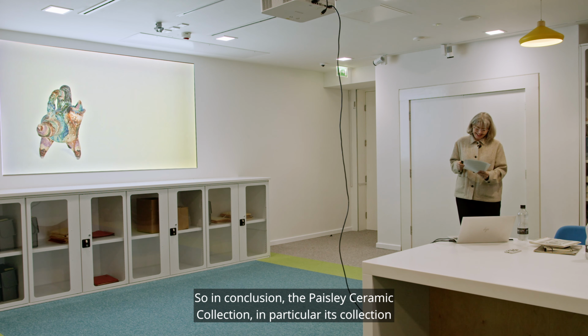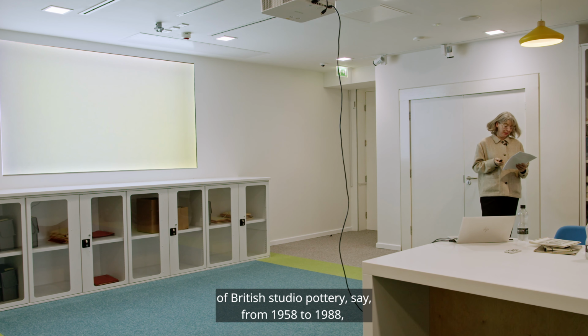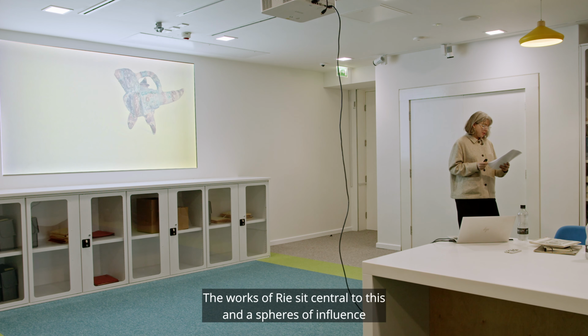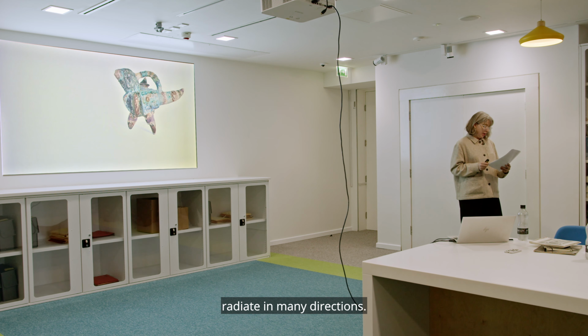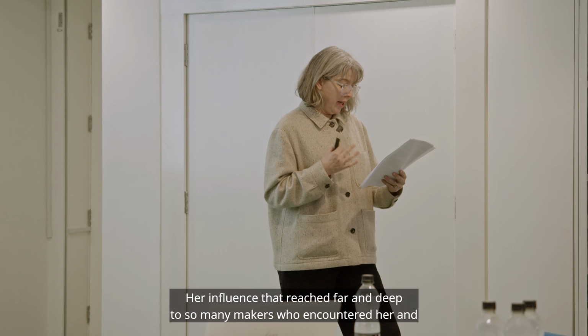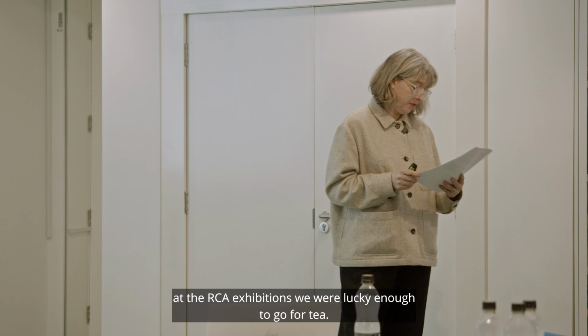So in conclusion, the Paisley ceramic collection, in particular its collection of British studio pottery, say from 1958 to 1988, is a time capsule illustrating an historic and rich time for studio ceramics. The works of Rie sit central to this, and her spheres of influence radiate in many directions. Her influence reached far and deep to so many makers who encountered her at the RCA exhibitions, or were lucky enough to go for tea.